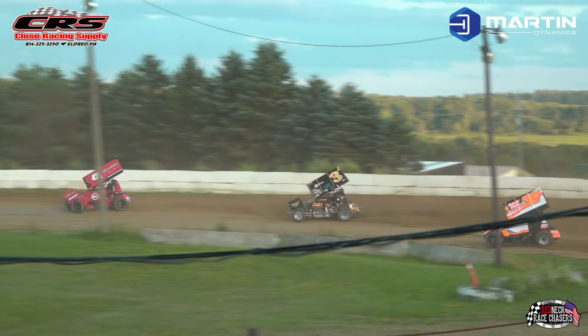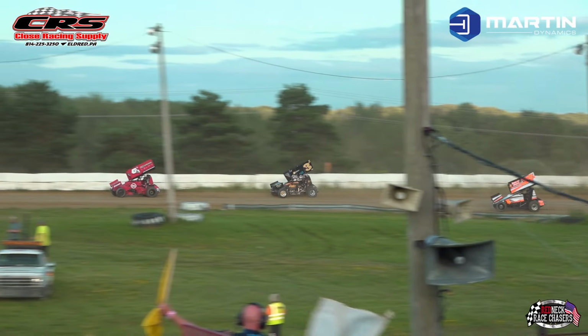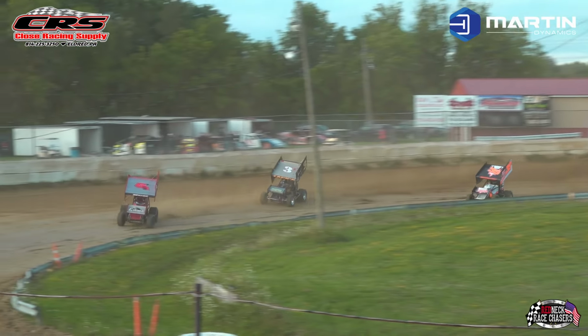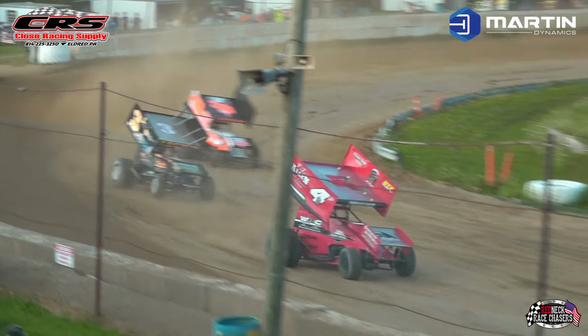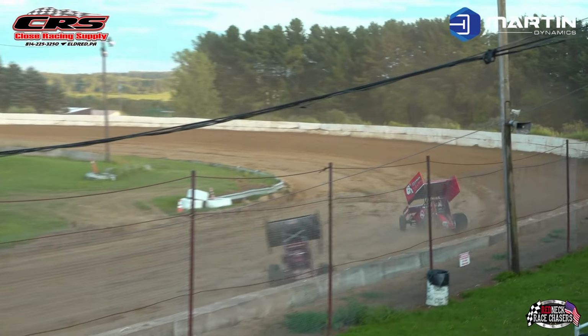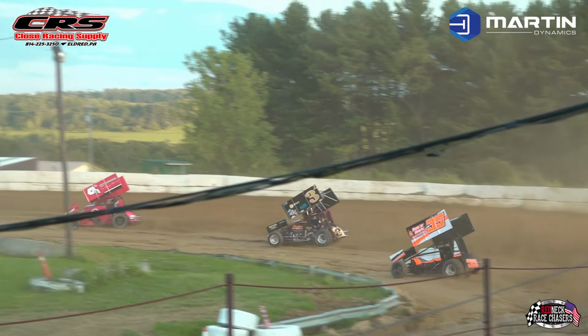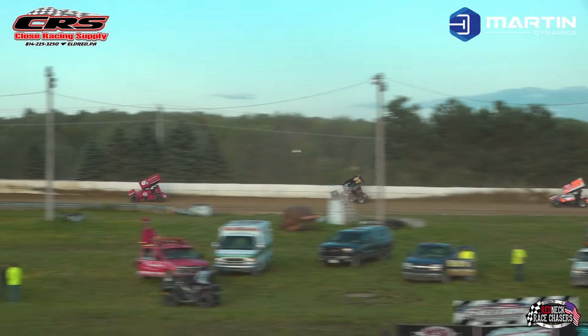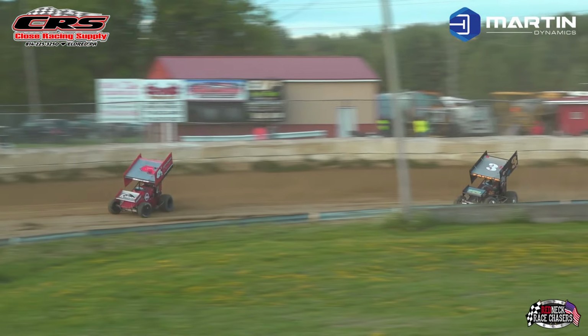Zimbardi going to try and work on Smith. Down the back stretch. Into 3 and 4. White flag is flying. Can Zimbardi get back to the redraw spot? Chase Moran up front, and Smith running that high side. Zimbardi running the middle, not looking like he's going to be able to make a move. Into 3 and 4 they go for the final time.